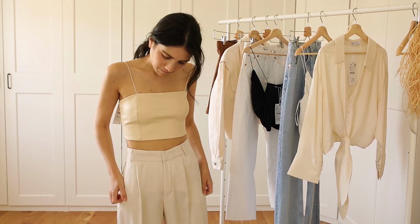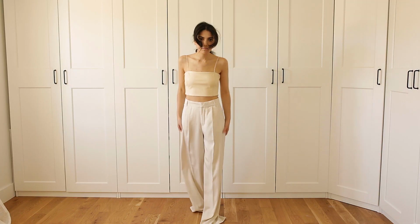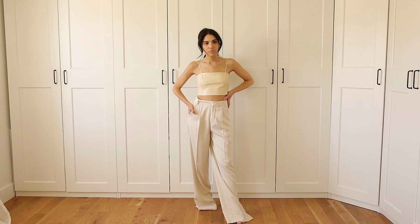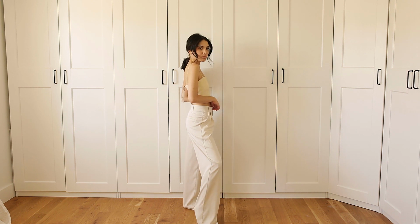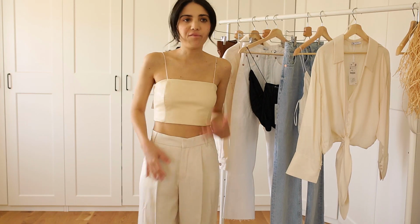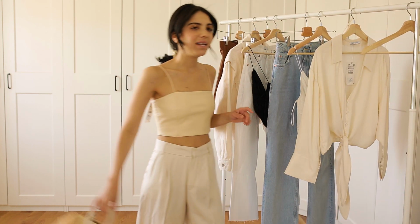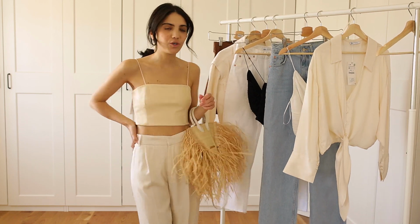Ooh, they look big. Okay, it's kind of big. I don't mind the waist being big here, to be honest. I think it's very cool, but the actual length of the trousers is quite unbelievable. But the color, the fabric, it's just so perfect. I have my little bag here, and I just felt like it would look super cute.